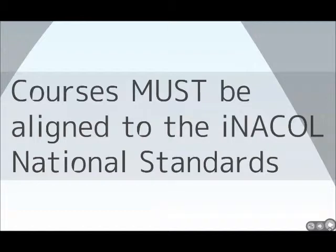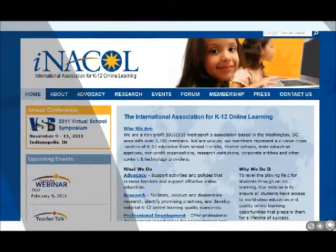Every course is reviewed for satisfactory alignment to all of the iNACOL National Standards and their 58 corresponding criteria. More information about the iNACOL, or the International Association for K-12 Online Learning, and their standards can be found on their website. And also more information can be found on these standards on the TxVSN website.